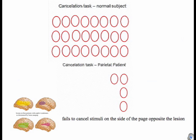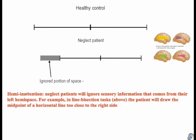This shows a cancellation task where they're supposed to cancel out these circles. You can see they're completely ignoring all the circles on the left, and they're canceling out some on the right, because that's what they see, but they don't see the circles on the left, so they can't cancel them out. This is kind of cool.